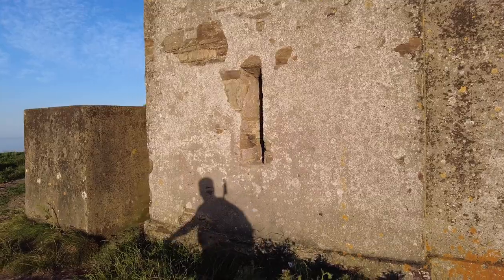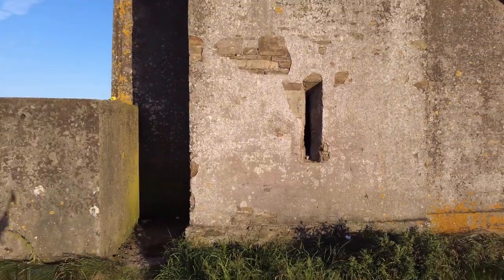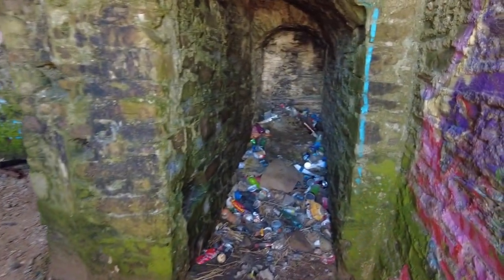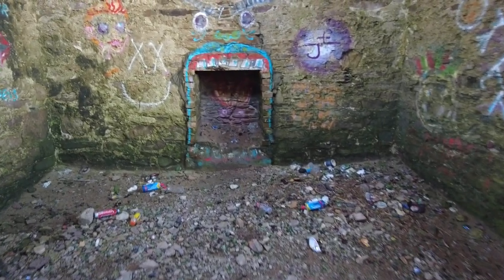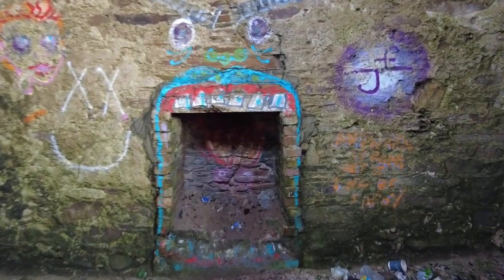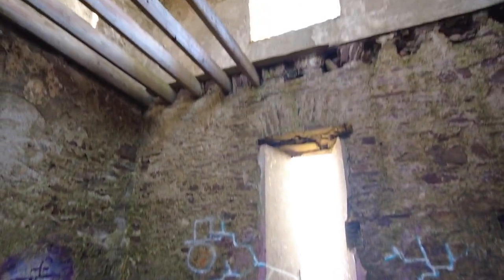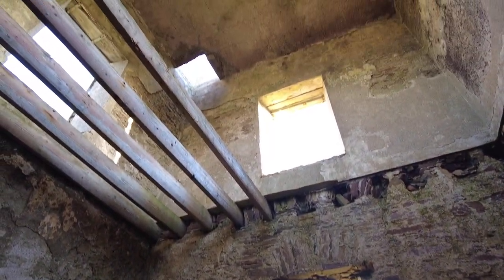And just on the off chance, I'm walking around it just in case there's anything. Looking at it from behind. Oh, there's another doorway there. We can actually go in. Oh, lots of rubbish. Need someone in here to help recycle the stuff. And some graffiti. This is some interesting art there on the fireplace. Whoever these artists are, put your skills to better use instead of trashing ancient relics.